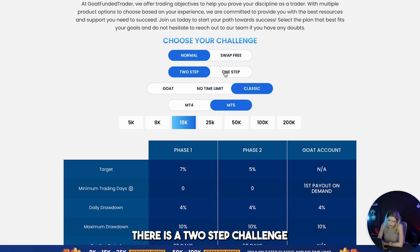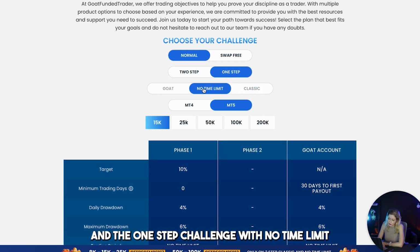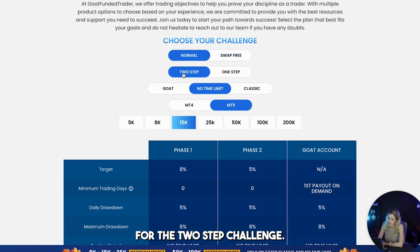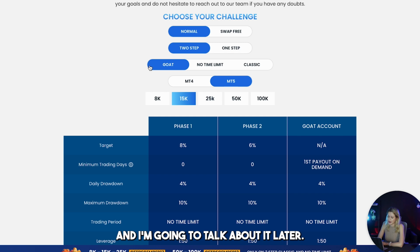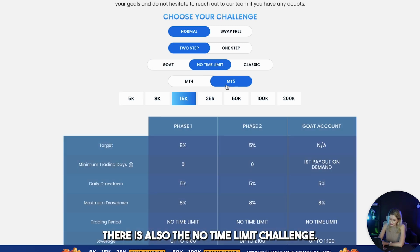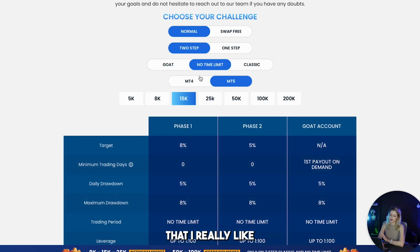There is a two-step challenge and a one-step challenge with no time limit. For the two-step challenge, there are multiple variants. There is the Goat challenge, and I'm going to talk about it later. You're going to see that it has awesome prices and really great conditions. There is also the no time limit challenge, again a challenge that I really like.